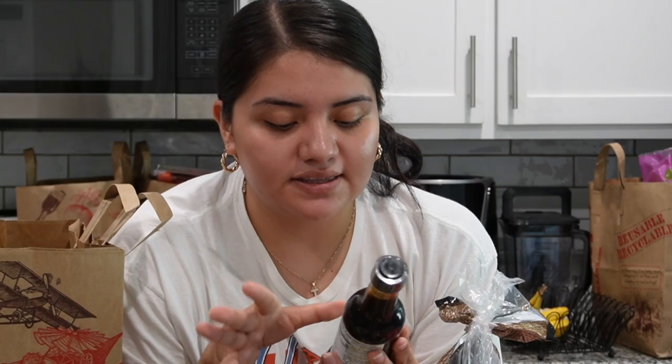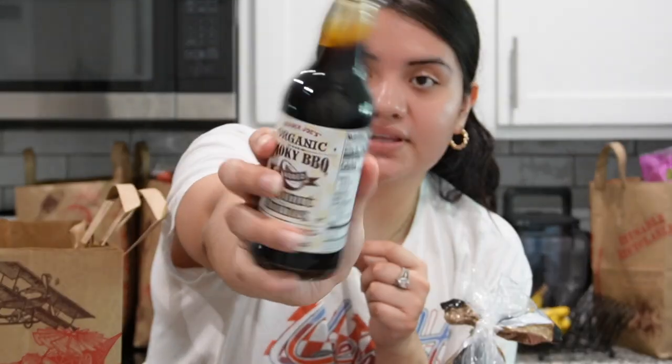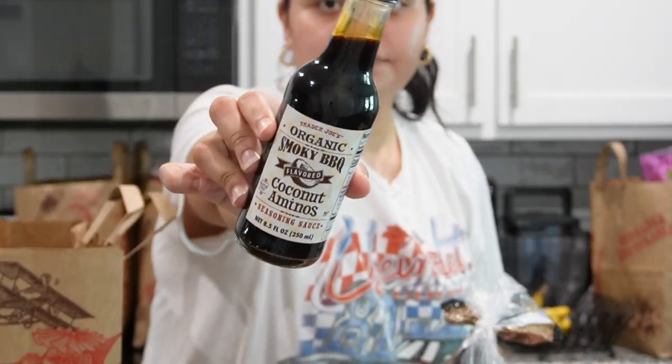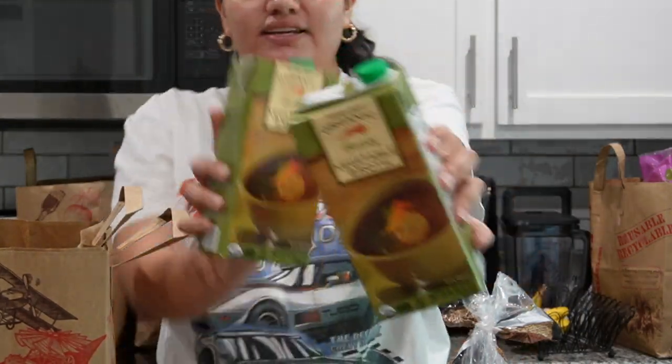Some raw whole cashews. Now, this is the sauce that we're using for the tofu. This is organic smoky barbecue flavored coconut aminos seasoning sauce. So this was gonna be the main source of flavor for the tofu. Last but not least, we have some vegetable broth. Can never go wrong with some vegetable broth. I'm super excited for this right now.